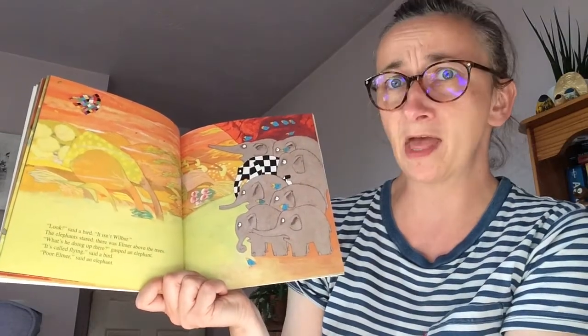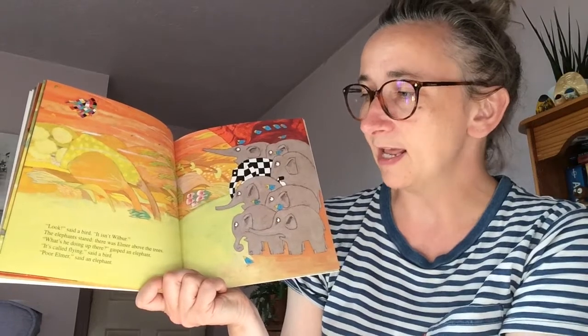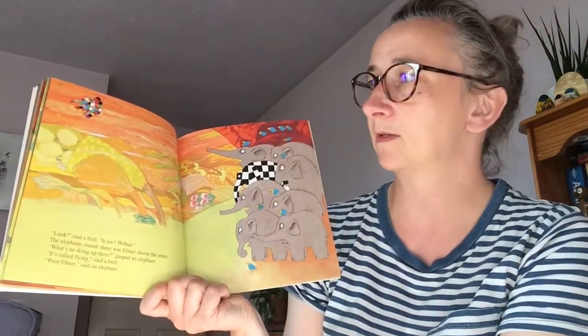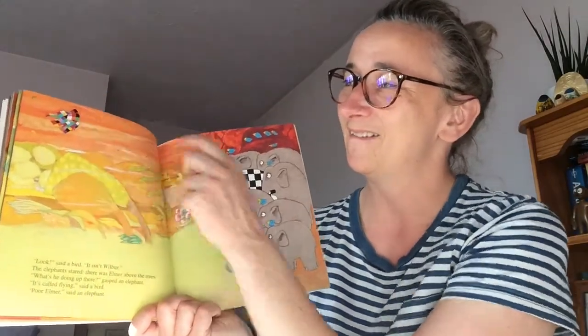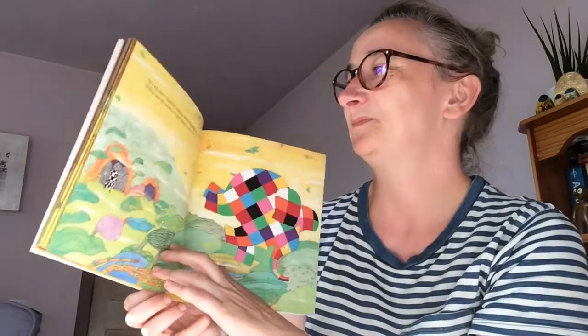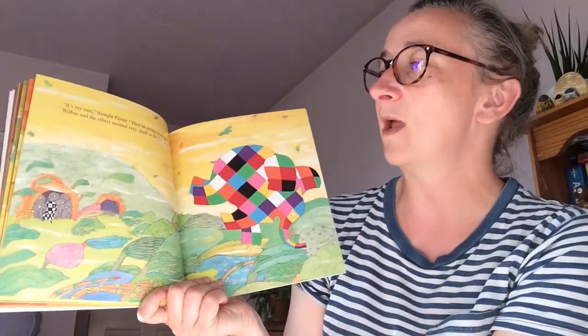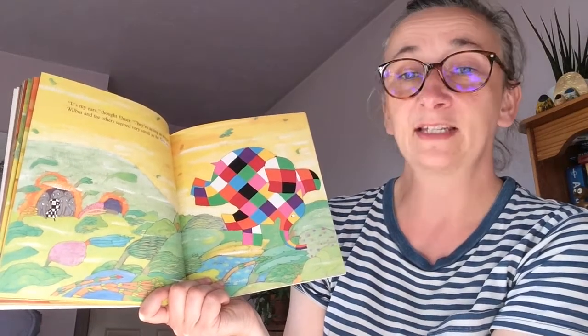"What's he doing up there?" gasped an elephant. "It's called flying," said a bird. "Oh, poor Elmer," said another elephant, sorry. "Oh, look, he's up there." "It's my ears," thought Elmer. "They're acting as wings." Wilbur and the others seemed very small as he flew away.